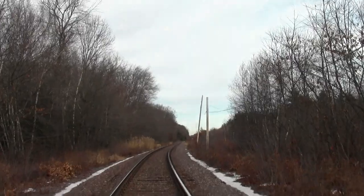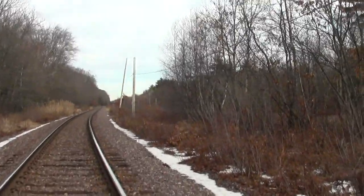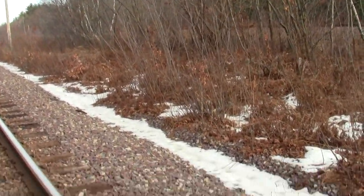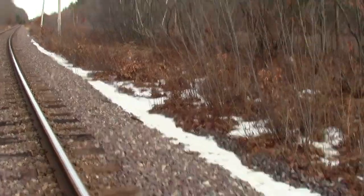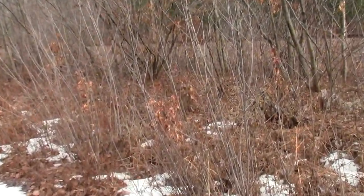There's 93, and there's a chickadee. Chickadees. Should have brought you some sunflower seeds.